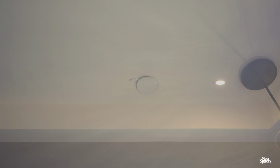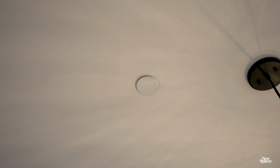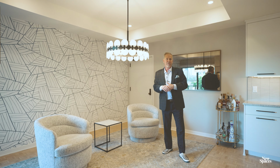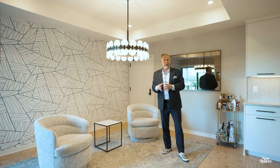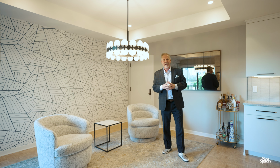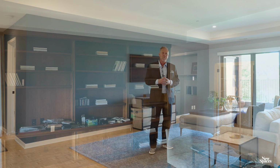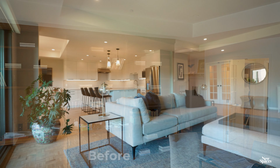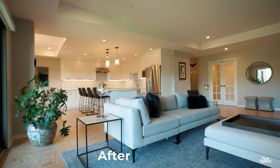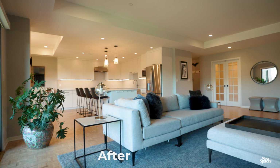And you have to have a certain amount of water disbursement in a particular space. So that is going to dictate the number of sprinkler heads that are needed and where they are to be placed. We're standing in the living room, and it may be difficult for you to picture, but if you look at the before and after floor plans, you see what a profound impact the wall removal between the kitchen and the living room actually has.